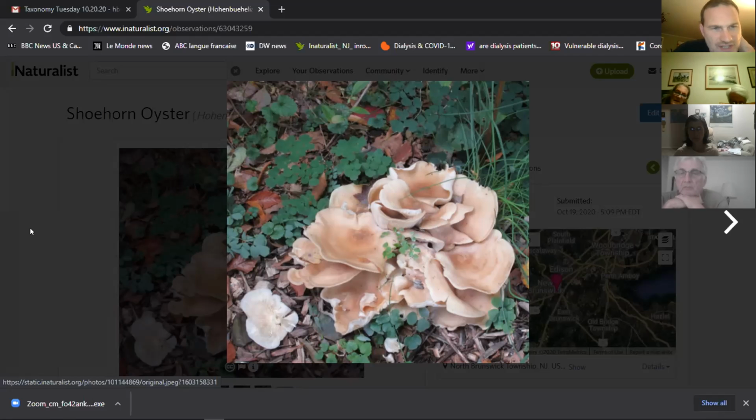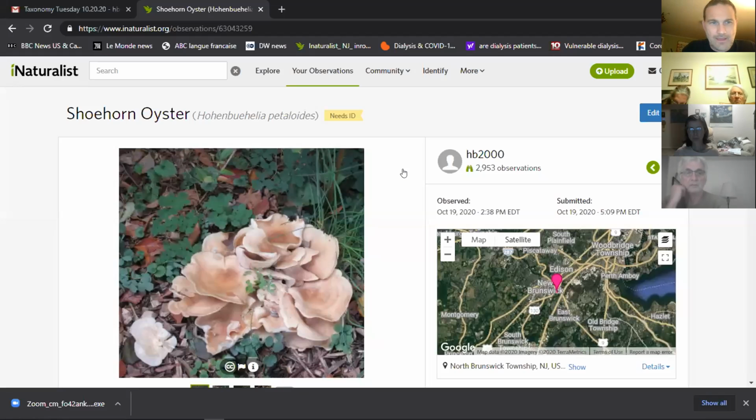Can you close the picture for a second? I want to see what the name is that they're saying. Name, okay. There you go. Hohenbuehelia petaloides. Does that seem right to anybody? I can't say I really know that species. Has anybody else commented on that, Perry, on iNaturalist?